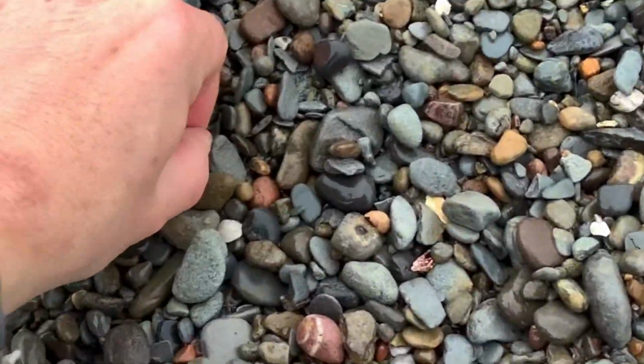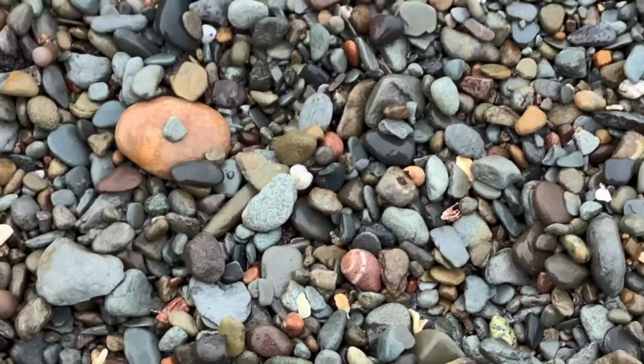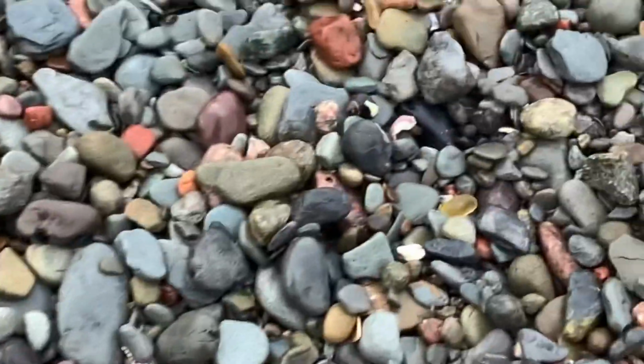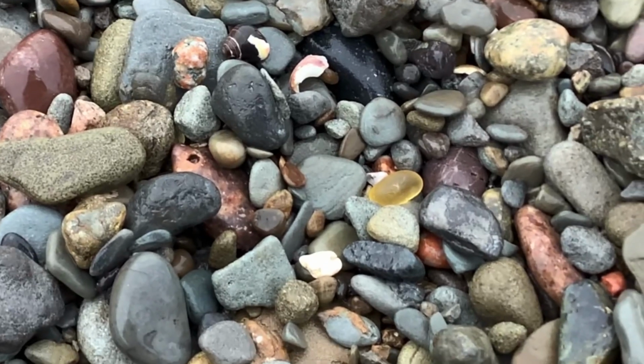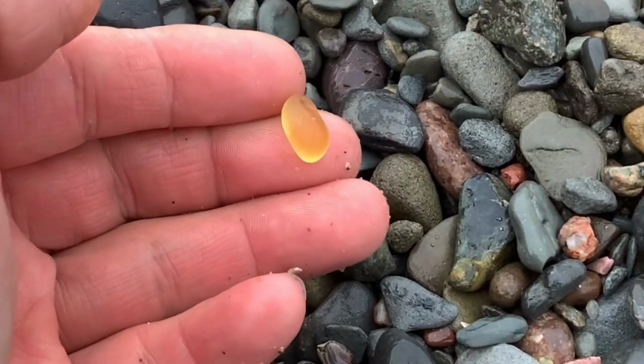Oh, here's a piece of green right over here. And then there's another piece of green right over here. And then if you look right over here, you can see a beautiful piece of yellow. That is awesome. Okay, so it's not that big.